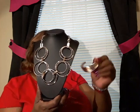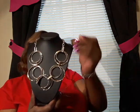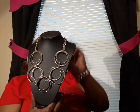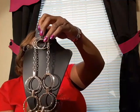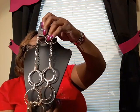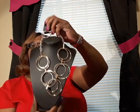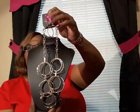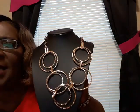Okay? So this particular piece here is gold. You have your gold necklace here, and then it comes with your complimentary earrings. Look at that. I didn't upgrade. I have a lot of gold earrings, but I chose not to upgrade them simply because these match real well. And I have gold hoops. It could have went either way. I'm going to turn this light away, Butler, and see if you can see this better.